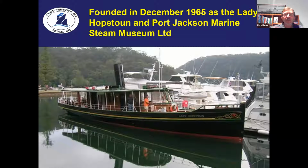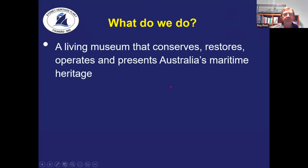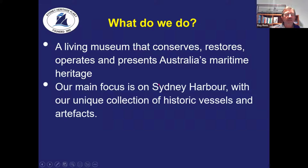So that was the genesis of how we started all those years ago. So what do we do? We like to think that we're a living museum that conserves and restores old vessels, and the emphasis is on restoration, maintenance, and the key to it is operation. We try and get as many of our vessels running as we possibly can, and we use them. We go out, take them out and play with them.